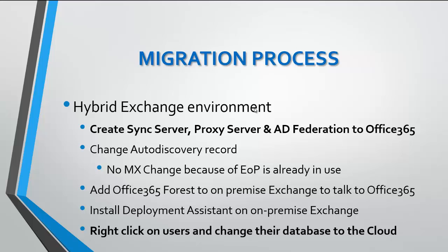You have to create some auto discovery records, and then basically your IT staff inside the company simply right-click on a user and change the database. And they say, yep, I no longer want this person to be stored here on premise. I want them to be stored out in the cloud.